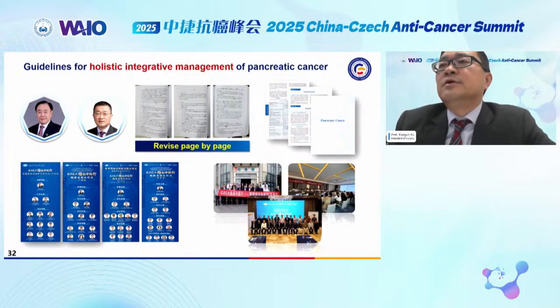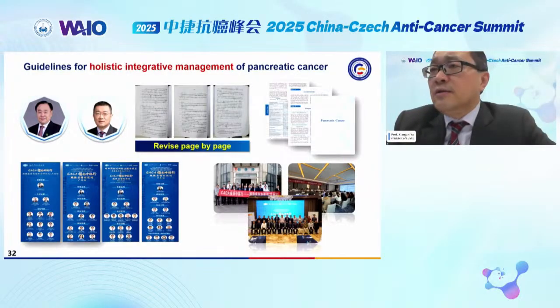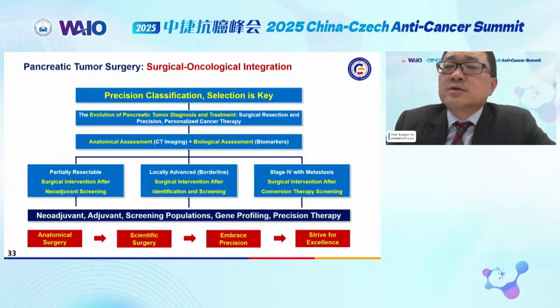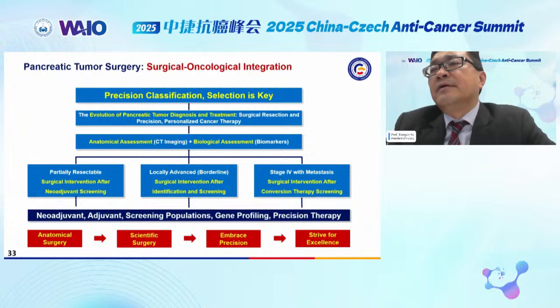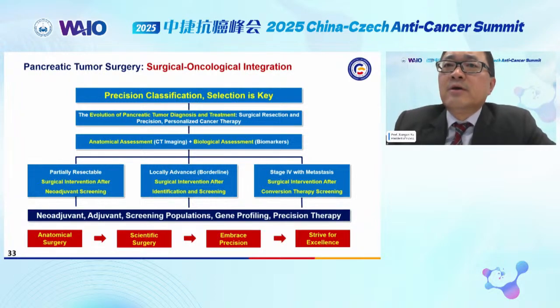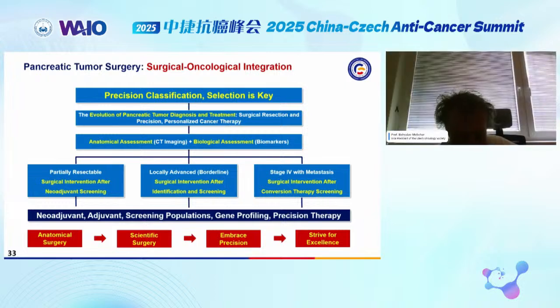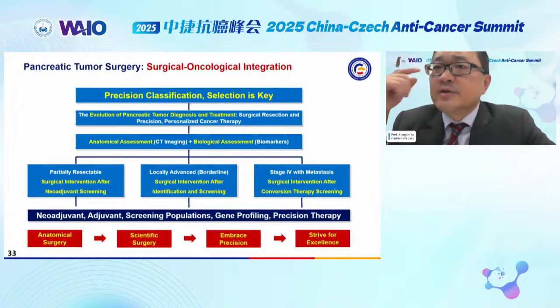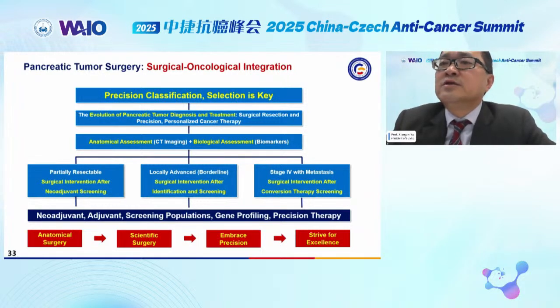and surgeon, to make the standard treatment for the cancer and the whole-chain life management of the patient. We also tell the physicians, and especially the surgeons, that we cannot make our decisions only on morphology and anatomy. We should have the precision classification and selection concept and make our surgery and treatment scientific.